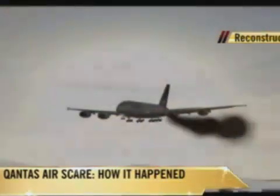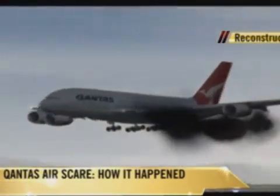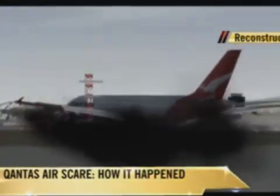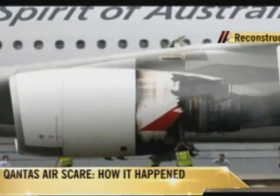Fortunately, operating the A380 on 3 engines is not a concern, and the explosion didn't affect the jet's flight controls. After declaring an emergency, the A380 returned to Singapore trailing smoke. Fortunately, no one on board was injured. This is what remains of the Rolls-Royce engine which had this uncontrolled failure.